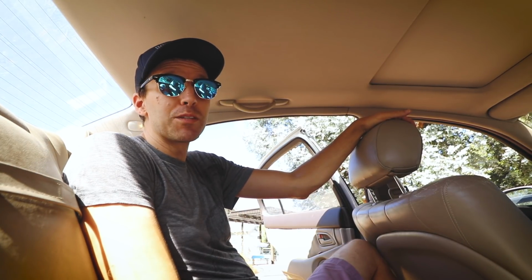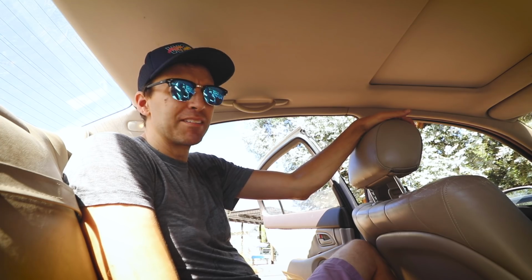And so far, I haven't found any real surprises in this car. Have not opened the trunk. I have no idea what's back there. Dead bodies? Hope not. Let's go find out.